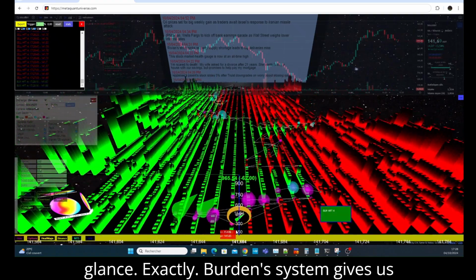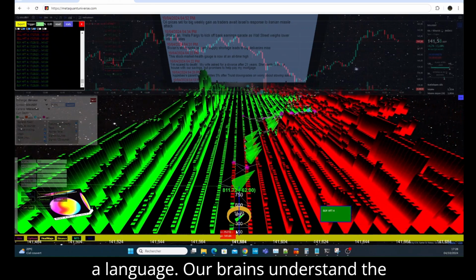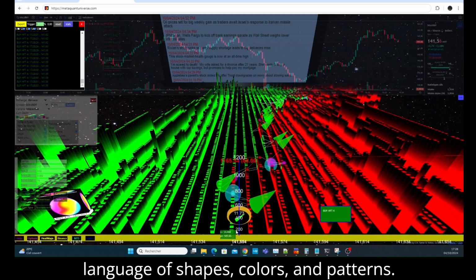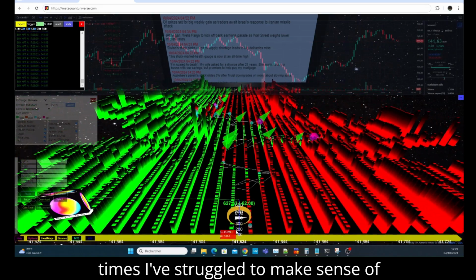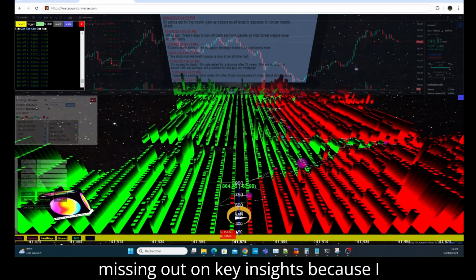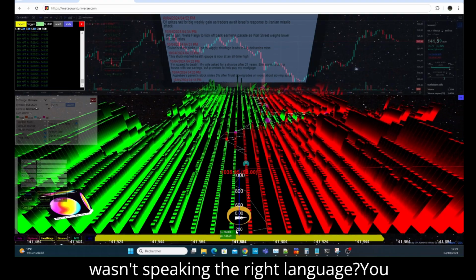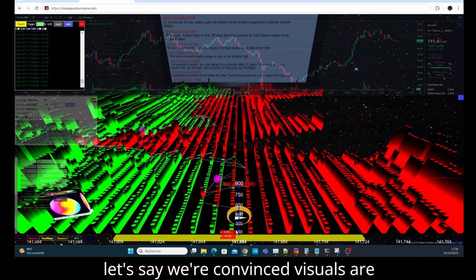Exactly. Bertin's system gives us the tools to translate complex data into a language our brains understand, a language of shapes, colors, and patterns. This is making me think about all the times I've struggled to make sense of data in its raw form. What if I've been missing out on key insights because I wasn't speaking the right language? It's definitely possible. But okay, let's say we're convinced visuals are important.